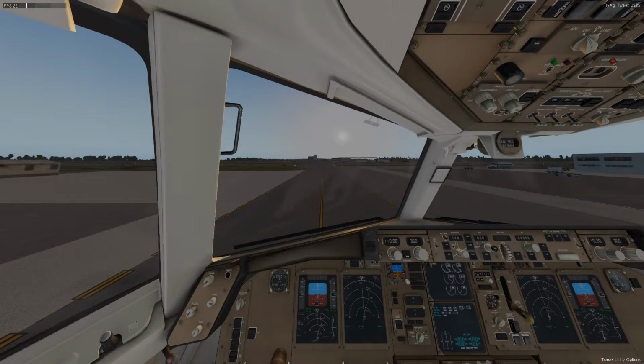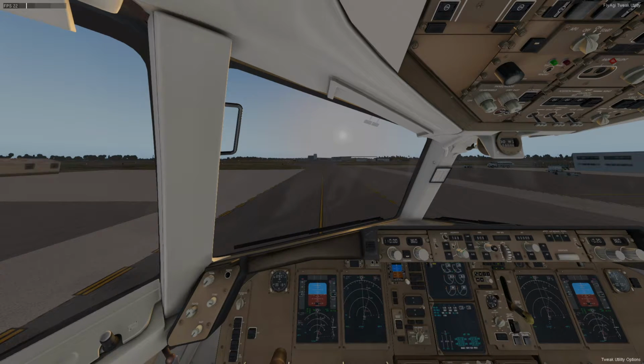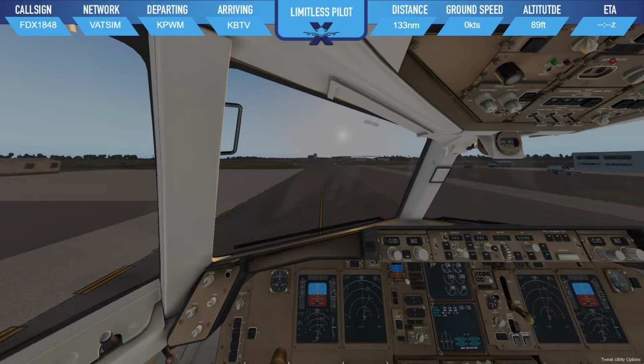JetBlue 688, pilot's discretion, maintain flight level 240. Pilot's discretion 240, JetBlue 688. American 978, contact Boston approach 133.0, good evening. 133.0, American 978, good day. Boston Center, good evening. Air Canada 420, requesting IFR clearance to Montreal. I have information Alpha. Air Canada 420, Boston Center, I have your request. Metro 771, climb and maintain flight level 380. 380, Metro 771.